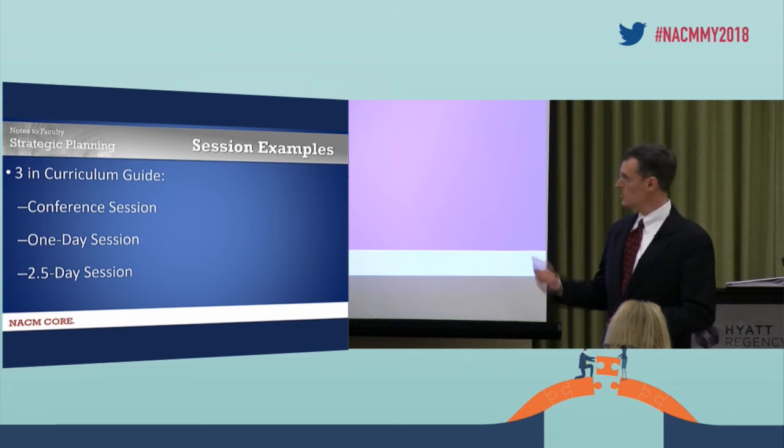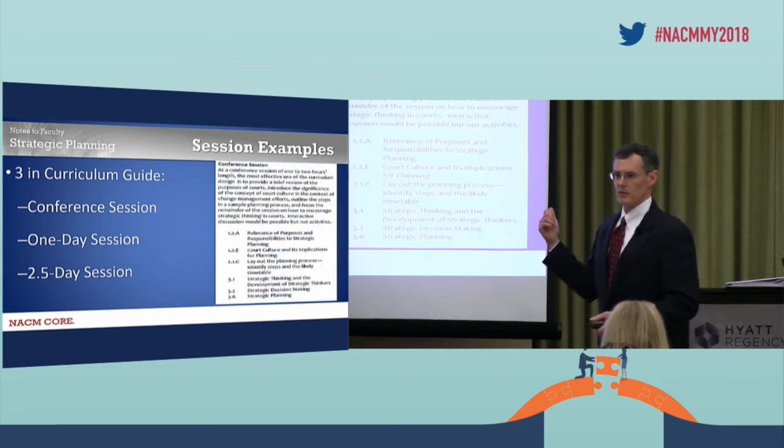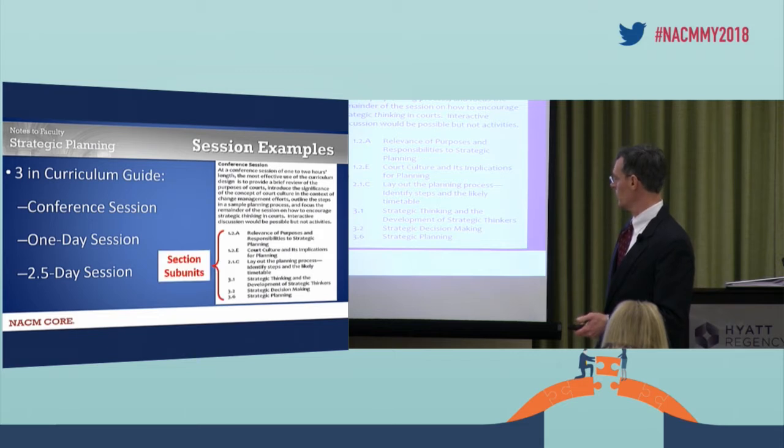Now, with respect to each of these 3 examples, there's some background here to guide the would-be instructor on the learning objectives and content that they might want to use in those 3 different contexts, as well as an indication of where they'll find the content that is being recommended.